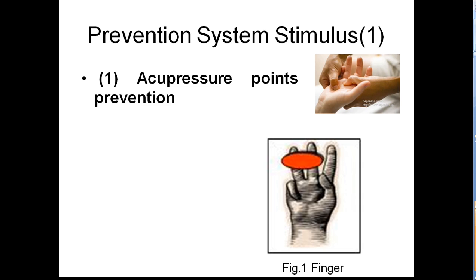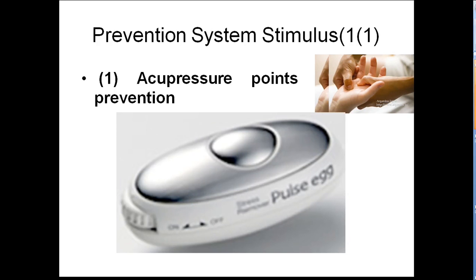Prevention system stimulus. As the first stimulus of the new prevention system, acupressure points. Figure 1 shows the finger, which has a major acupressure point. We use a machine called Stress Remover Pulse, produced by a research institute. This vibrates to massage the place it touches.